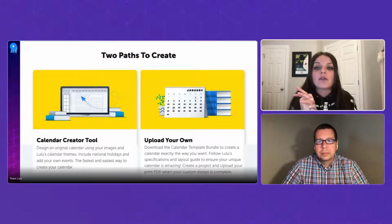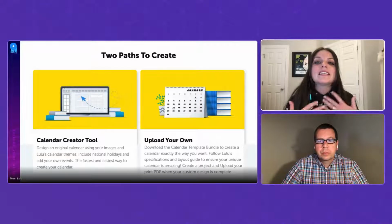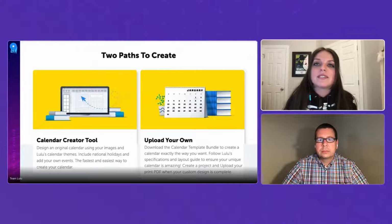So you can go to our calendar template bundle and download that and then create exactly the calendar that you want. So we have specifications and layout guides to ensure everything will look perfect. But this is another way to do it. If you just want to go rogue and do your own thing, do it. Have at it. We encourage you to do that. You can just download the templates and then upload your print PDF when your custom design is complete. So two ways to do it.